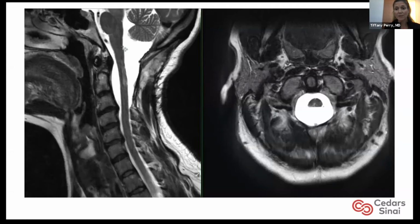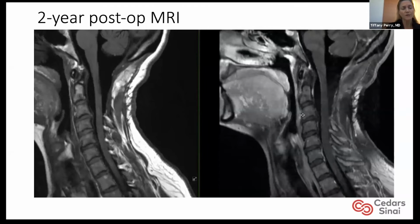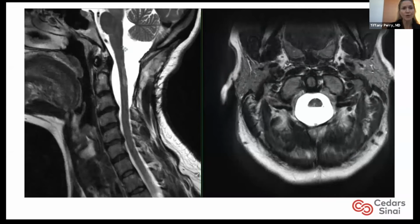Here's her post-op MRI initially. And then here is our 2-year post-op MRI: no contrast enhancement, no residual tumor, and the cord has actually returned to a nice, pretty normal caliber, which we were pleased with.